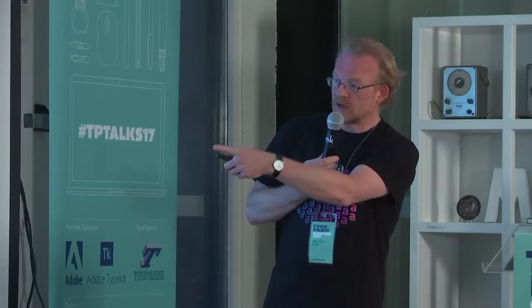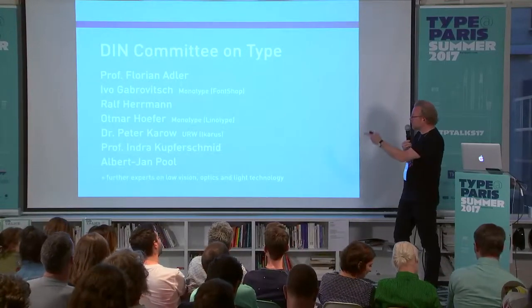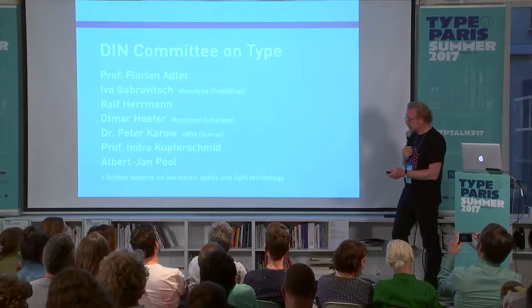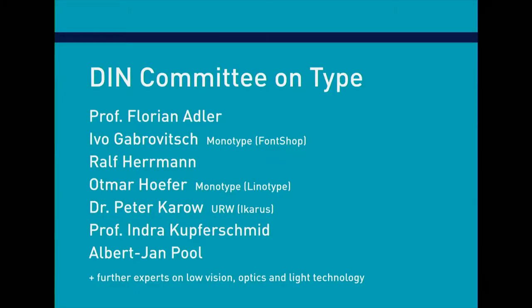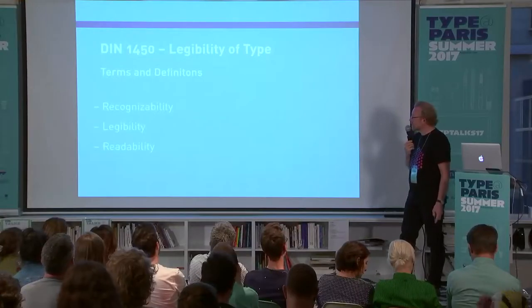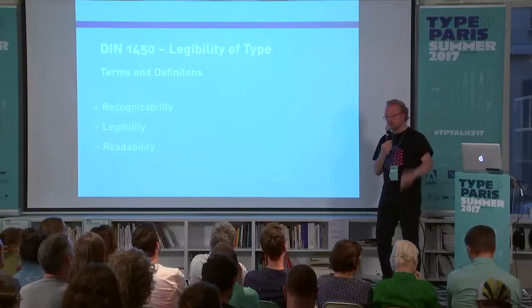So we called in other experts like Indra Kupferschmidt. She has also been doing lectures here at TypeParis, and some people from FontShop and others. Then we started to think about this. What can we do to make a better standard on legibility? The first thing we ran into is terms and definitions. DIN is very precise, so you cannot just say things like it is more readable. You have to prove it, define it, and write about it.